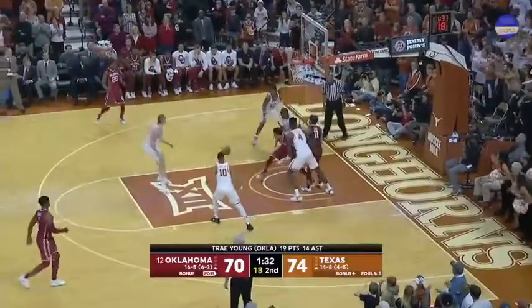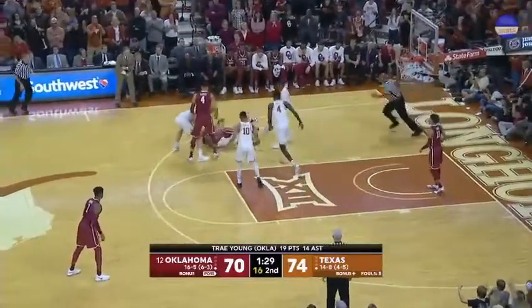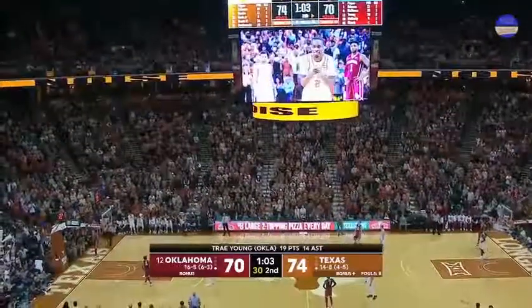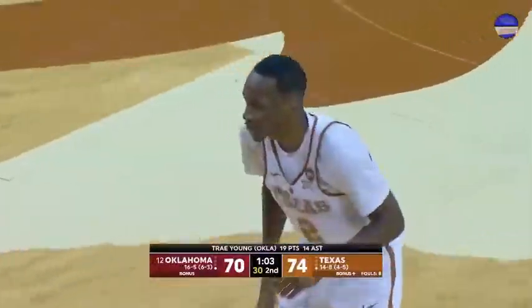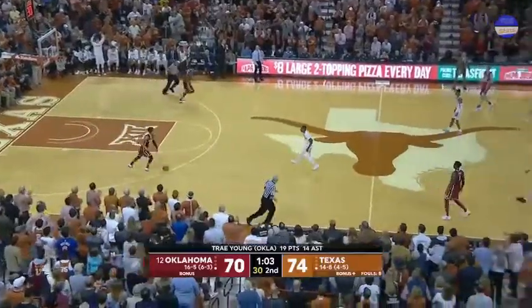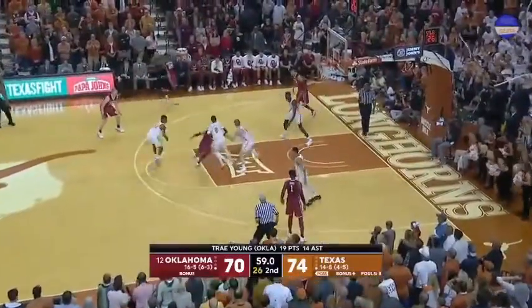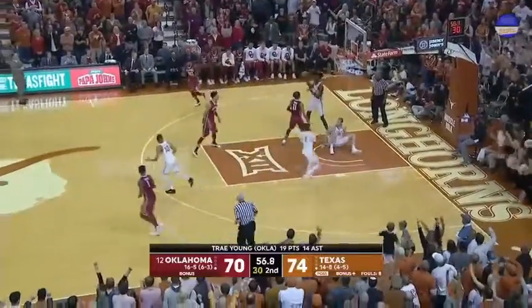Young cradles it. The pass deflected away. Here in Austin, Matt Coleman saying, give us all you got. Well, you might think that the priority is Trey Young right here, but the priority is to play the ball. Young turns it over.